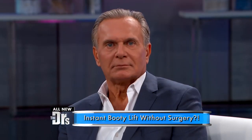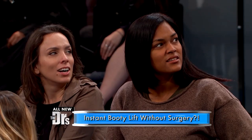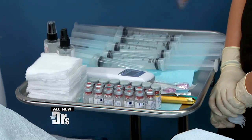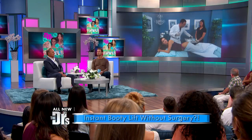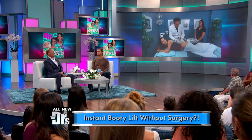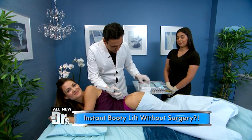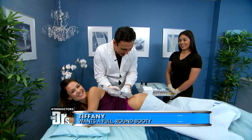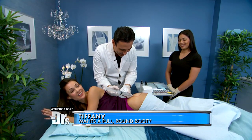So these are the only FDA-approved products that we can use for buttocks, and we mix it with PRP, which is a very concentrated form of blood plasma and the proteins in it, and it's going to enhance the area, causes this area to get a little bit fuller and bigger. So here we go. So I can see a lot of oohs and ahs in the audience. But I hear it too, but I don't feel anything, nothing at all.